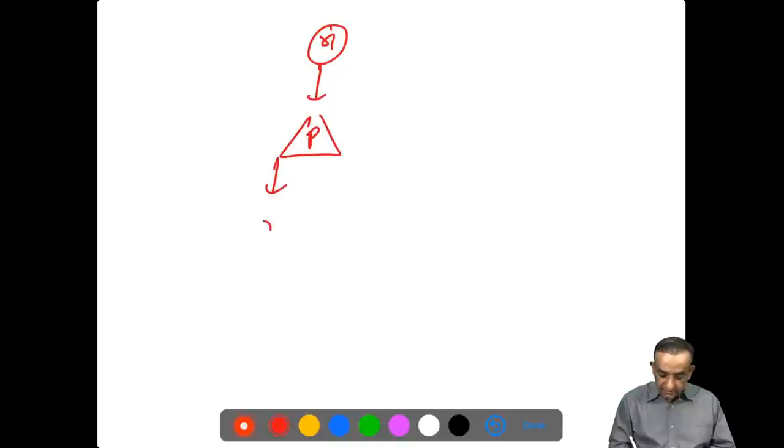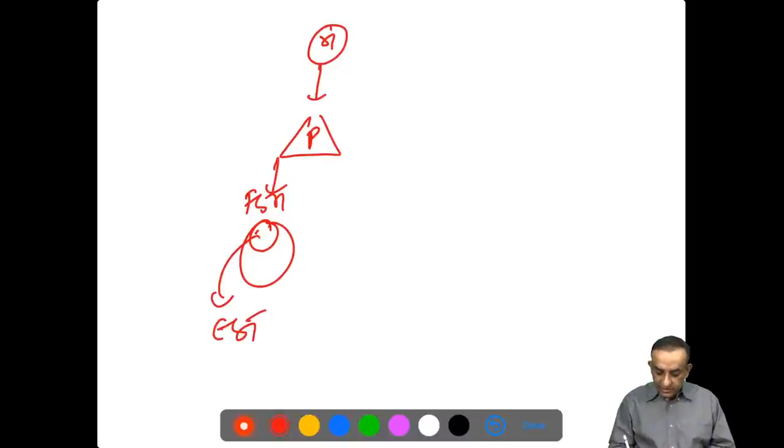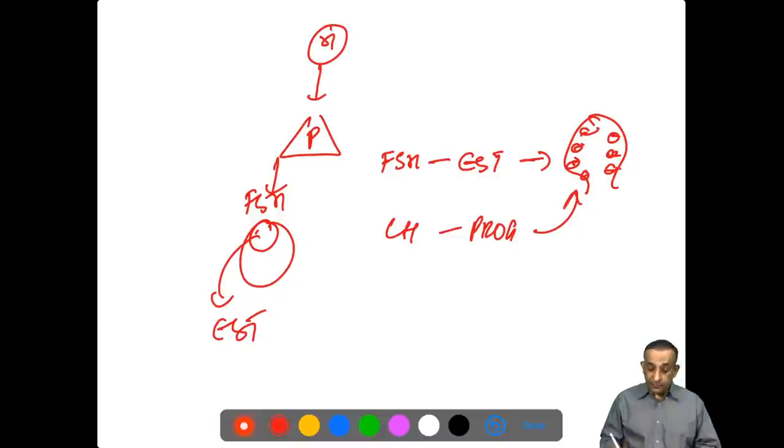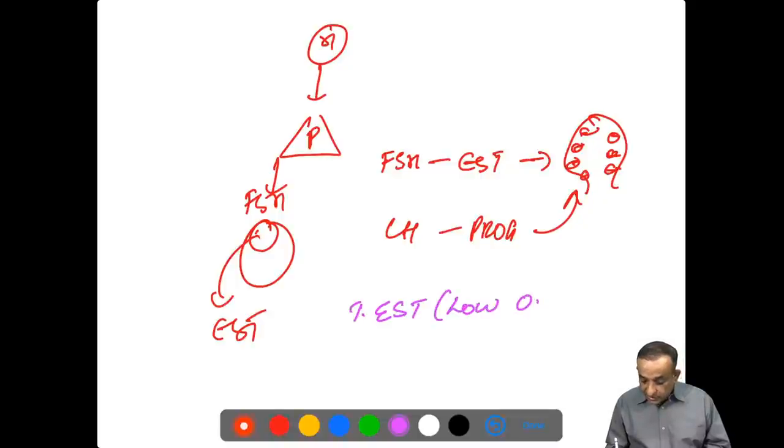pituitary to make the follicle grow, and FSH makes the follicle grow, and this will make the estrogen. So, taking this information separately, FSH will make estrogen to make the endometrium proliferate, and LH will make the progesterone to make the endometrium secretory, isn't it? So what do I give in OCPs? I give tablets of estrogen in a low dose, 0.03 milligrams, and I give tablets of progesterone.